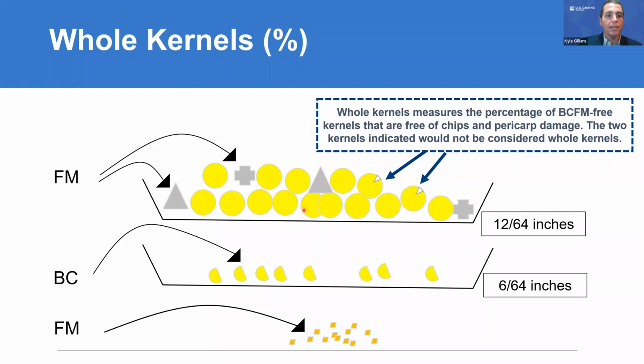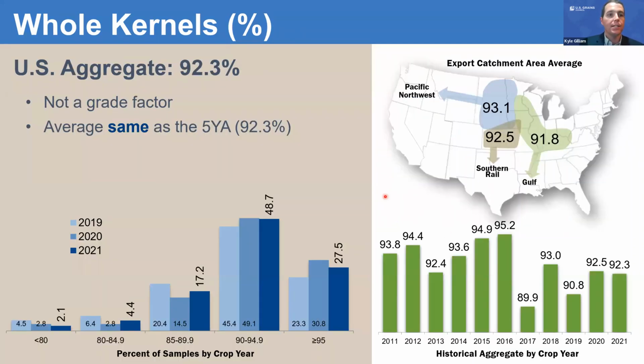So whole kernel percentage, this is just looking at the percent of corn kernels that were whole kernels, and that just means that they're free of chips and there's no pericarp damage in the corn. So like in this example, these 2 pieces that have chips would not count towards the whole kernels. So that's what we're looking at here. This is important because whole kernels are less susceptible to mold damage and those sorts of things, making it easier to store that corn. So the whole kernel percentage, the U.S. aggregate came in at 92.3%.